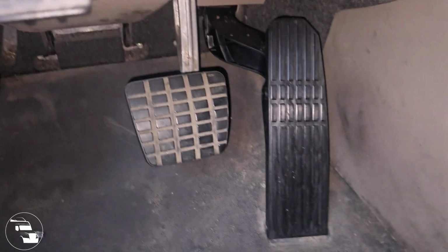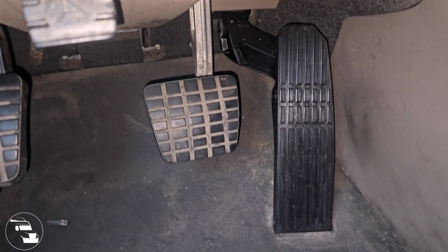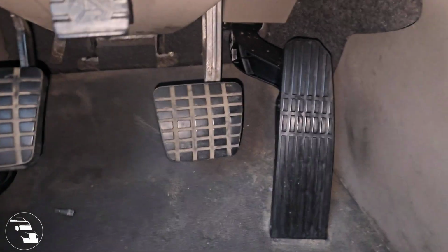Well, there you have it, guys. Brand new accelerator pedal. I really hope that fixes the issue. If it doesn't, I'll let y'all know.